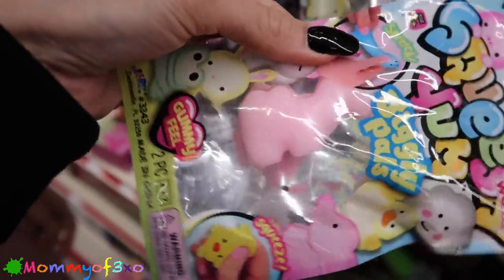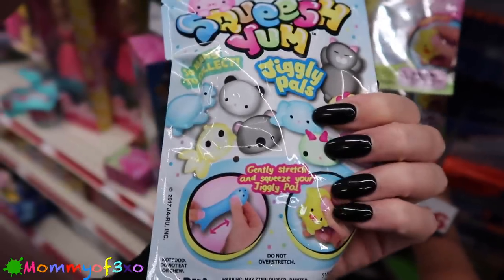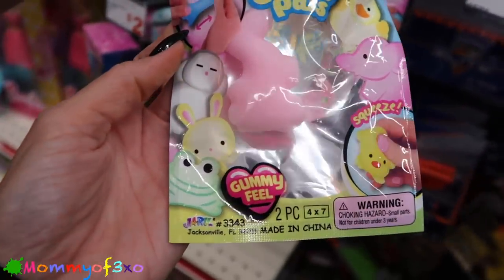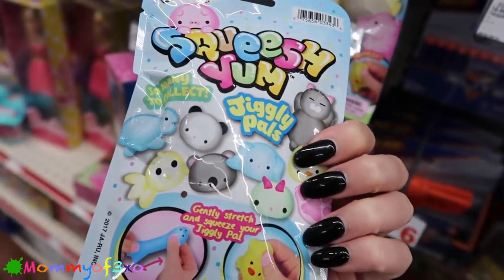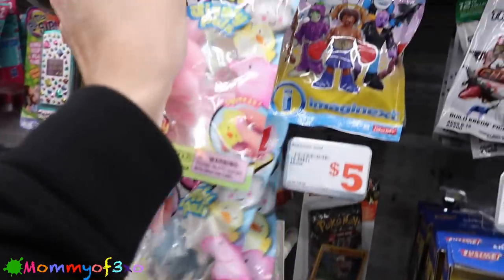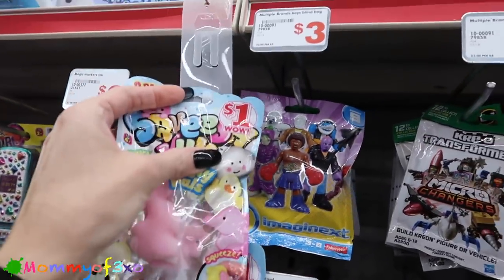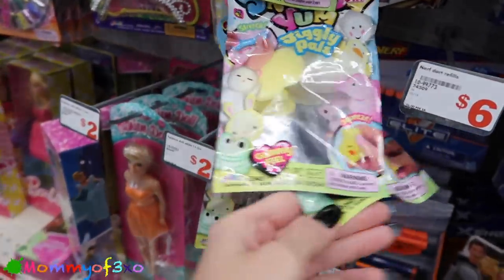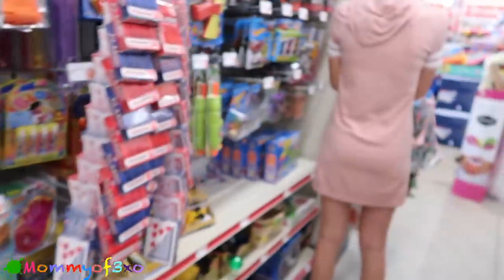So there's a little dinosaur. It didn't show a dinosaur. So maybe there's more than what you can get. Yeah, it says 2-pack. Oh. So I guess there's more than what they just show on the back, like how it usually is. So they're only $1. That is so cool. So there are all of these. So it's 2 for $1.